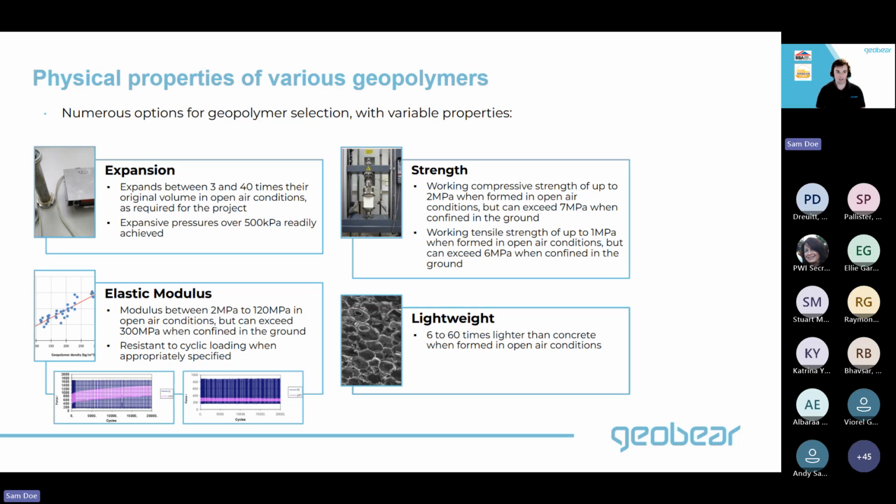The elastic modulus will vary from 2 MPa for our most expansive and lowest strength geopolymer to 120 MPa in open air conditions. Again, when it's confined within the ground, it can exceed this because the density is higher, and therefore it can reach up to 300 MPa in confined conditions. Also related to the modulus is the resistance to cyclic loading. When geopolymer is appropriately specified, it is fantastic in cyclic loading.